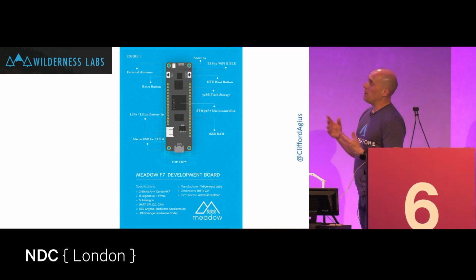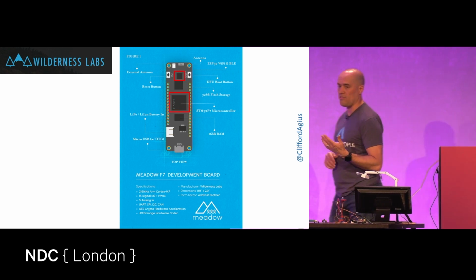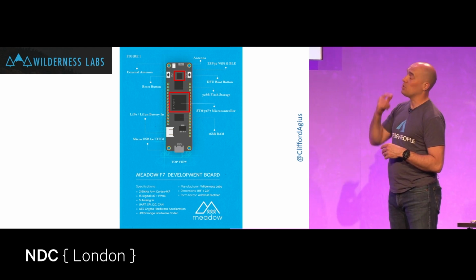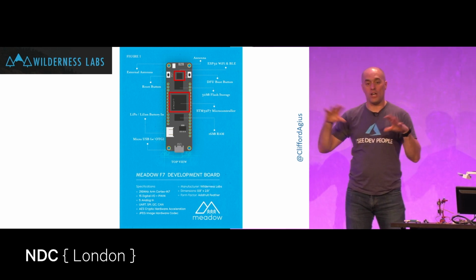Looking at the actual boards, we can see that on the board we've got 2 chips. We've got the STM32F7, F7 hence the name, Meadow F7. We've also got an ESP32 at the top. Now, the ESP is doing your Wi-Fi and Bluetooth stack, as well as controlling all the peripherals on the board. So that's managing the board for you.